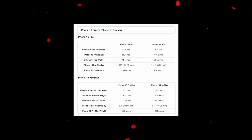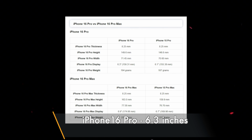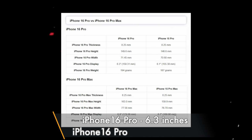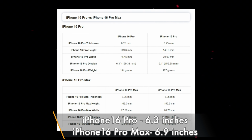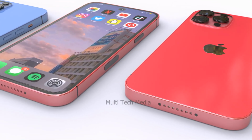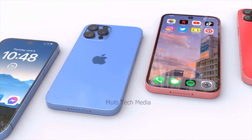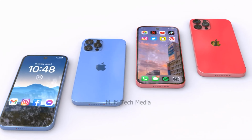Display analyst Ross Young suggested earlier this year that the iPhone 16 Pro models will have larger screens, putting the sizes at 6.3 inches for the iPhone 16 Pro and 6.9 inches for the iPhone 16 Pro Max. That rumor was later corroborated by Bloomberg's Mark Gurman, who said the iPhone 16 Pro models could grow by a couple tenths of an inch diagonally.